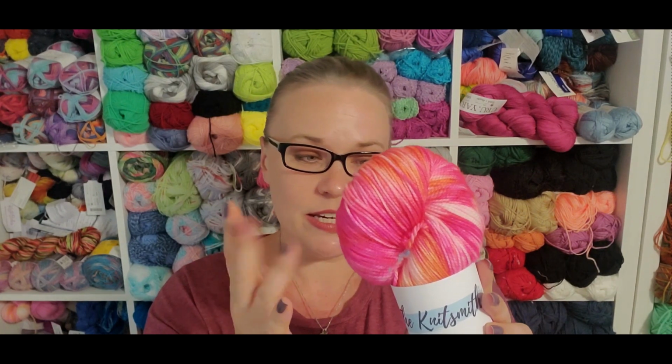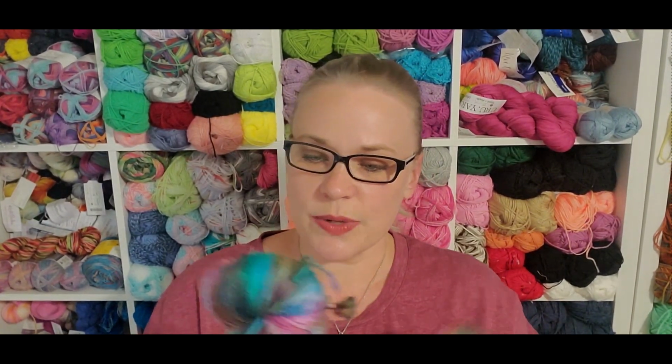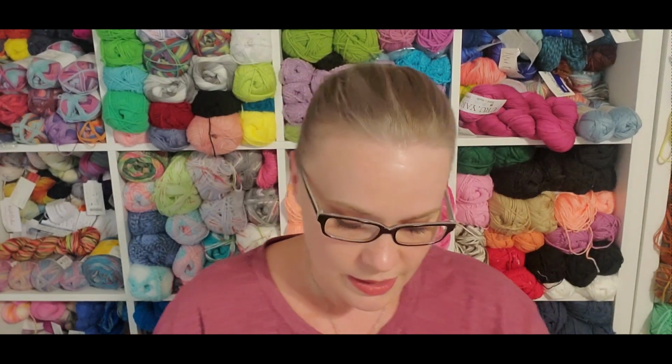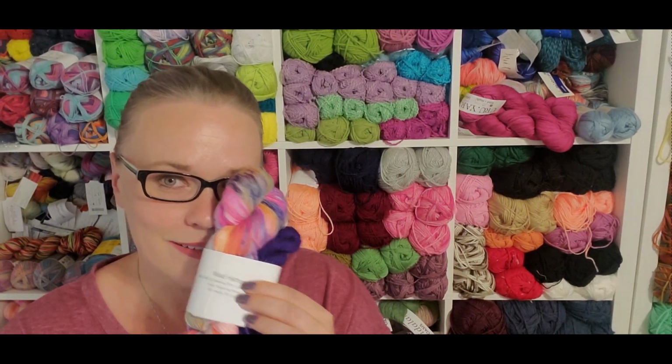By the way, this is 100% merino in the 2-ply fingering weight. This is 100% superwash and fingering 2-ply. Same thing here. 400 yards, 100 grams. I think I forgot to tell you that. And then we add in Mad Hatter.